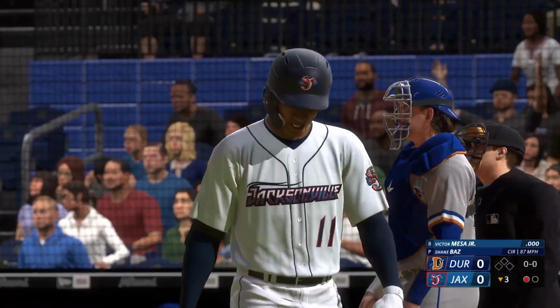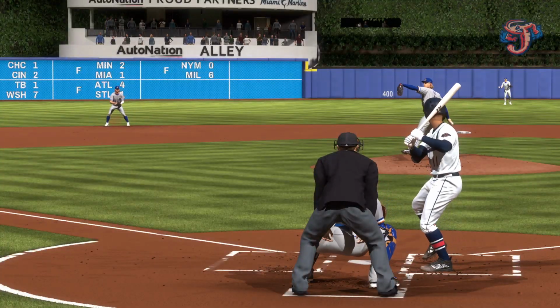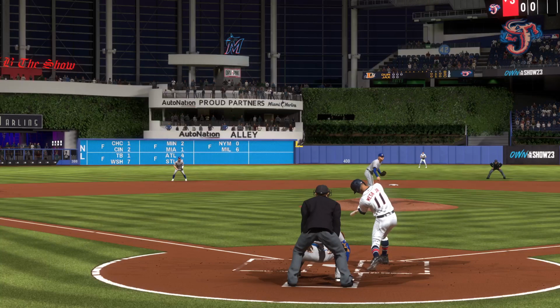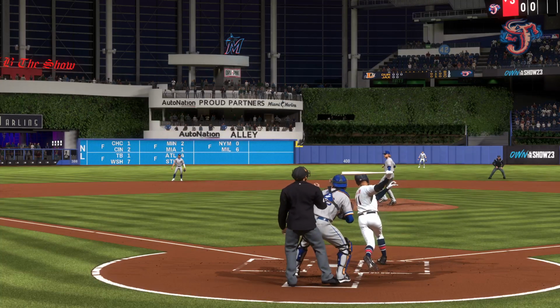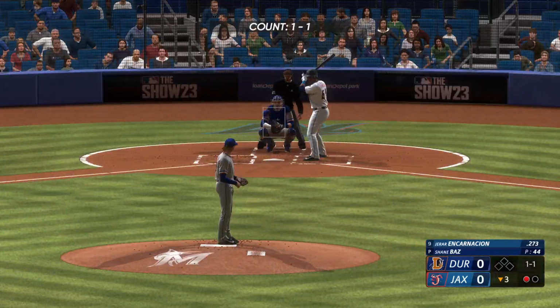Well, I'm not sure what he was waiting on right there. He got the changeup and still late on it. You rarely see that. It almost makes you think that he was trying to set the pitcher up. I mean, if you can't catch up to the off-speed stuff, there's no way you're going to touch a fastball. Gerard Encarnacion digs in now.